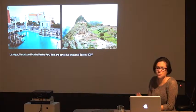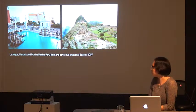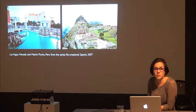So these two places, you might look at them and think that they're really quite different. Las Vegas, for example, is a city. It's full of what we'd call the built environment. There's a lot of artificiality. There's a lot of critical writing that's been done about Las Vegas and the idea of the spectacle.